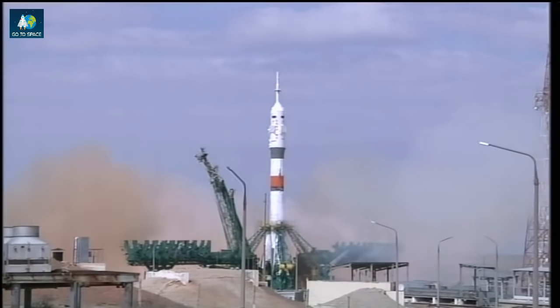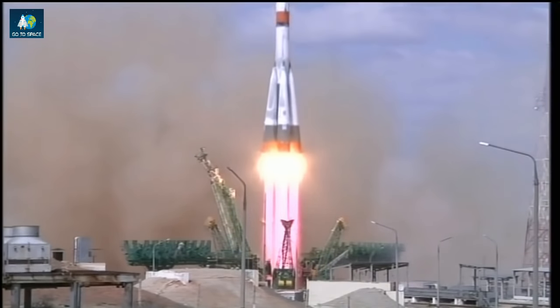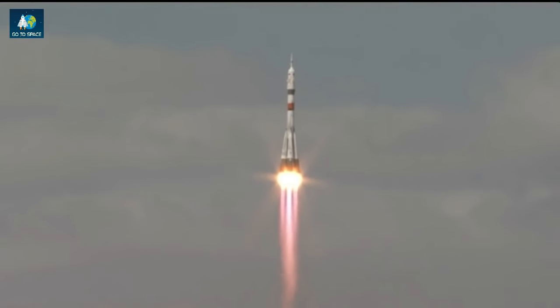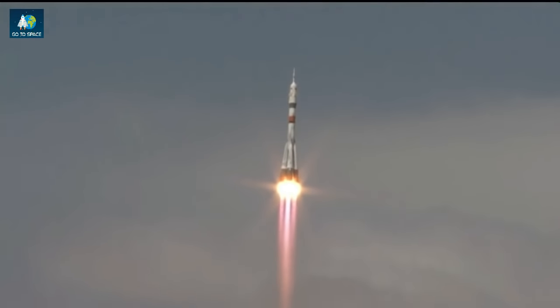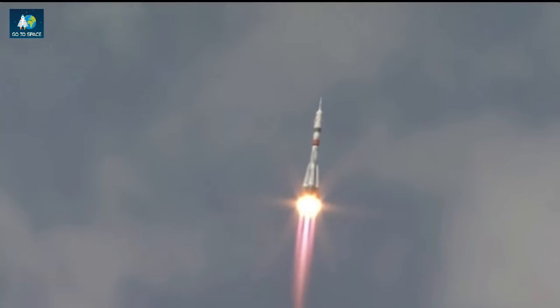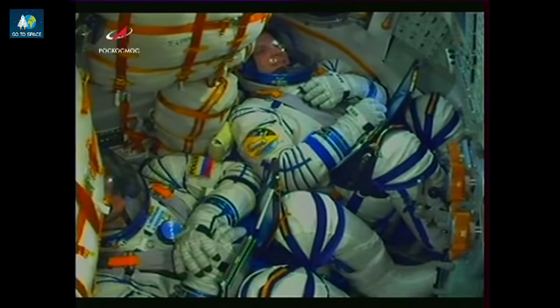Intermediate. Main one. And liftoff. Cassidy, Ivanishin, and Wagner on their way to the International Space Station. Seconds into flight, all parameters are nominal. We confirm on board, all parameters are nominal. 20 seconds into launch, thrusters are working nominally. The crew is feeling fine.